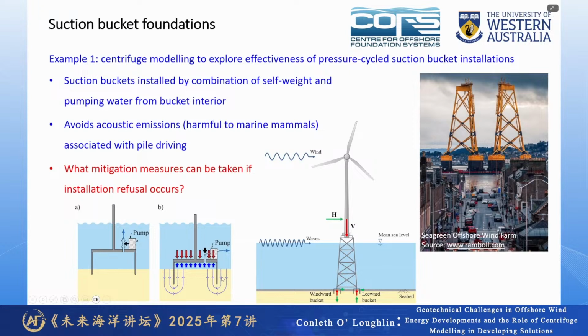In sandy materials, it does another thing because you set up a seepage, and this seepage tends to reduce the resistance of the soil, particularly around the tips, making it easier for the bucket to be installed. One of the key questions is, when you try to do an installation, what happens if you get installation refusal? What mitigation measures can you employ to try to avoid that? You can obviously do things like adding ballast to the top of the bucket to increase the self-weight, but you want to have some other strategies up your sleeve in case that's not quite enough.